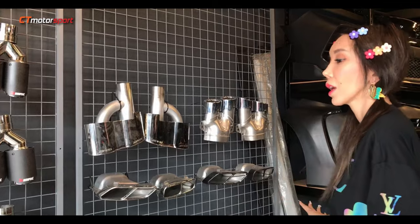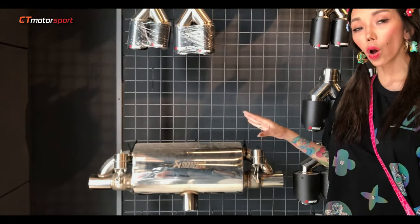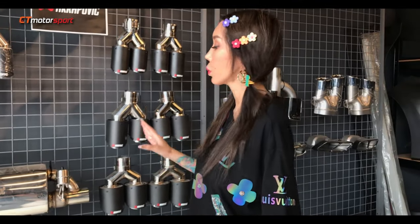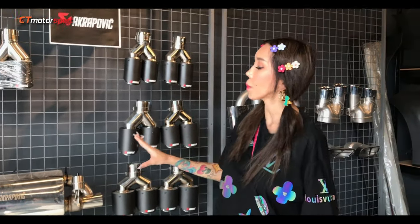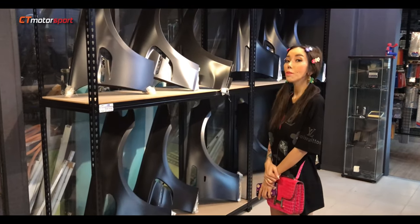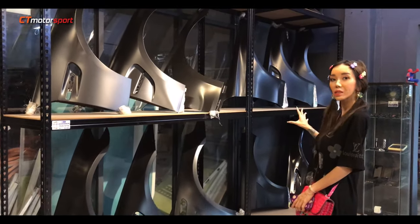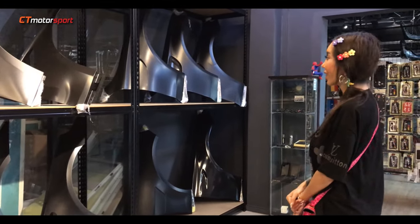Now besides this, the main star is the valvetronic exhaust system that you could turn the sound on and off whichever and whenever and wherever you want. It could be turned on, it could be turned off. So this valvetronic exhaust system from the Akrapovic is the main highlight. And should you have any BMW, Mercedes or Mustang that you would love to convert your side fender, they have all this ready stock here waiting for you to drive over and convert your car.